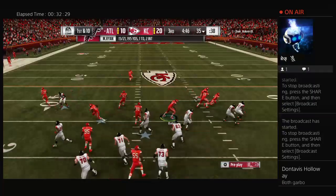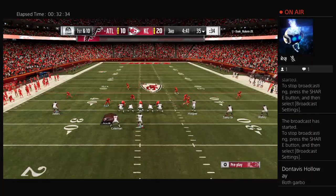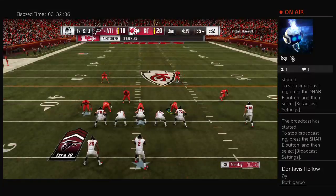And he's brought down, getting this one up to about the 35. A nice pickup there of 11 yards, and it'll move the sticks.